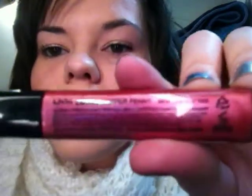And then the gloss I would put over that, or sometimes just wear by itself, is from NYX. And it is in the color Copper Penny.